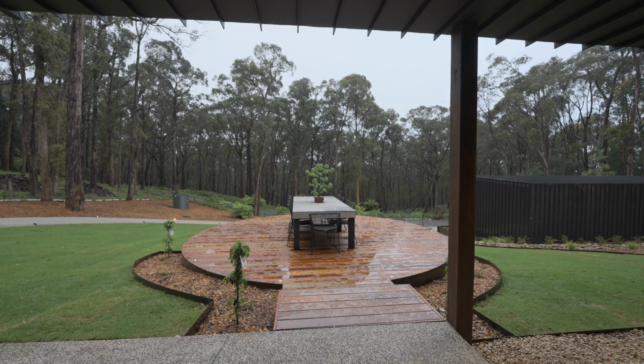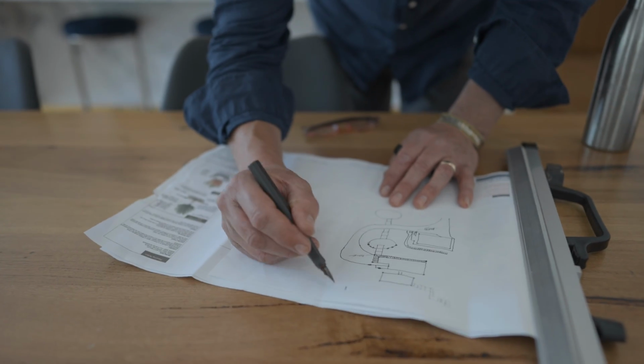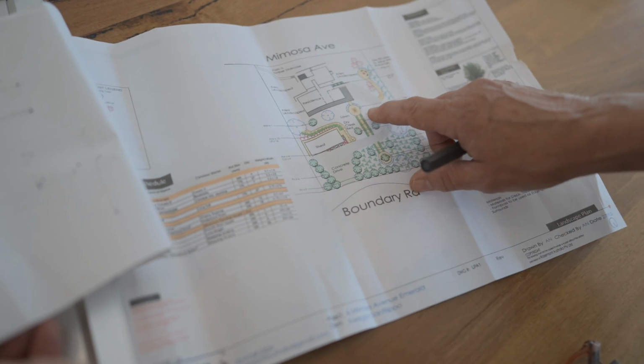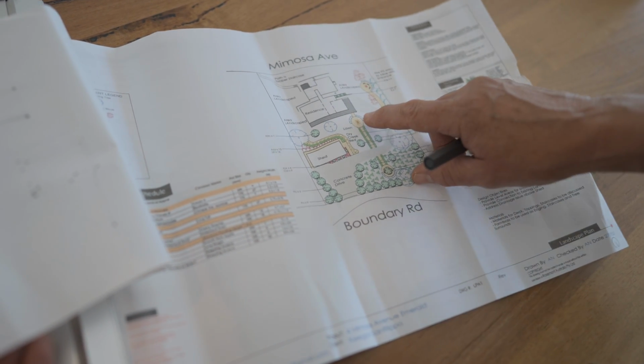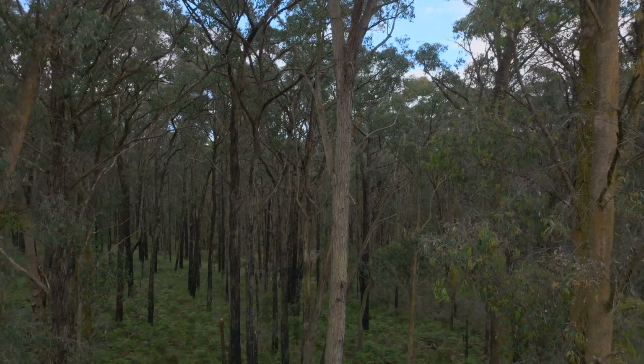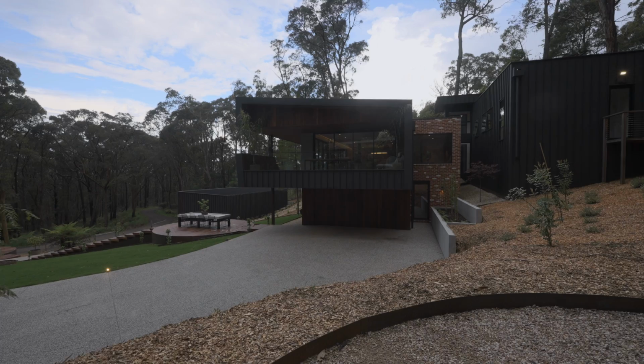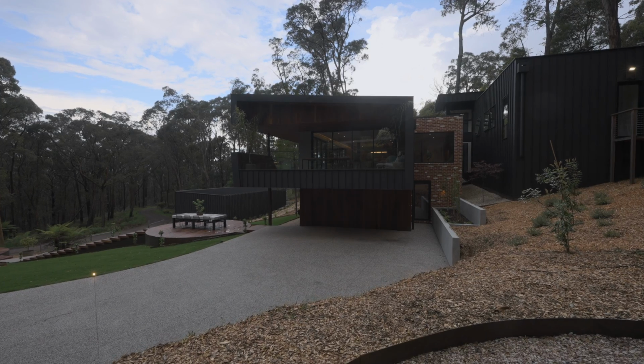The other aspect was, and a very, very important one, was that we needed to take advantage of what Mother Nature gave us, and that was that forest, creating an absolutely beautiful backdrop and quite dramatic at times, where sometimes there'll be a mystical fog and then other times you'll see some beautiful colours of a very inspirational sunset.